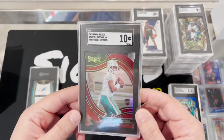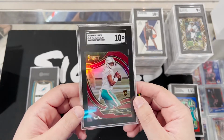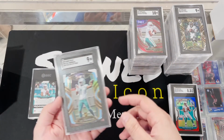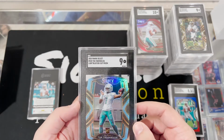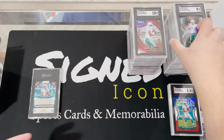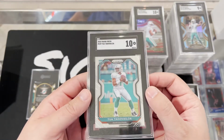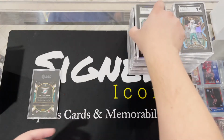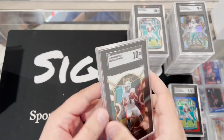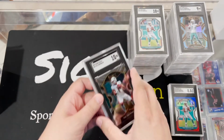All right. Oh, back to good. Here we go. Panini Select Maroon Die Cut Field Level. 10, baby. Look at that. Woo. Beautiful. Another one up. Select Light Blue Die Cut Prism 9. That's a club level. Tua, Panini Prism Tua base, 10, nice. Another Tua. Select Tua Concourse base, 10. Any 10s are good. Look at that, though. Got a lot of Tuas. Tua's the star of the show today.